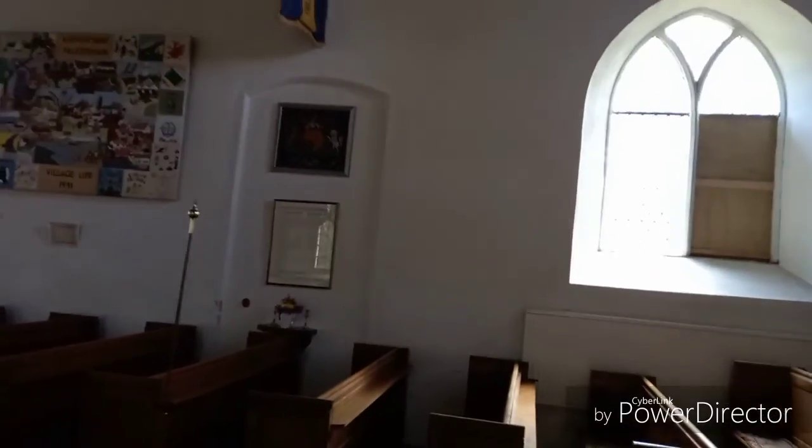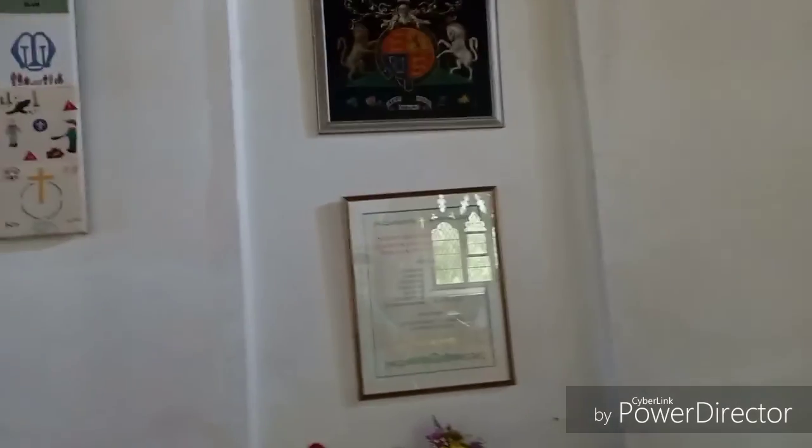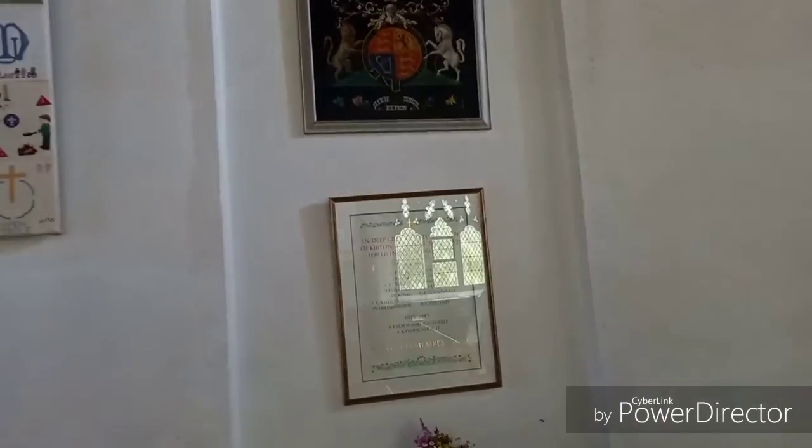Oh, I missed the Royal Coat of Arms. Yeah, that's probably George VI or Elizabeth. I can't tell. I'm not a coat of arms specialist, heraldic specialist.